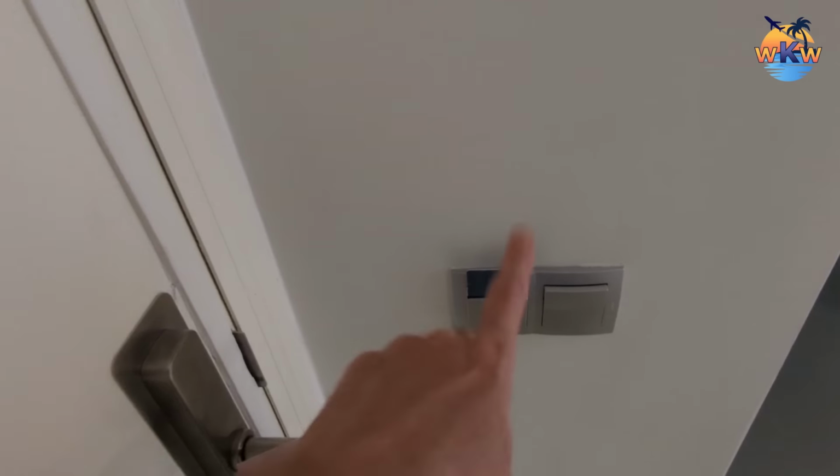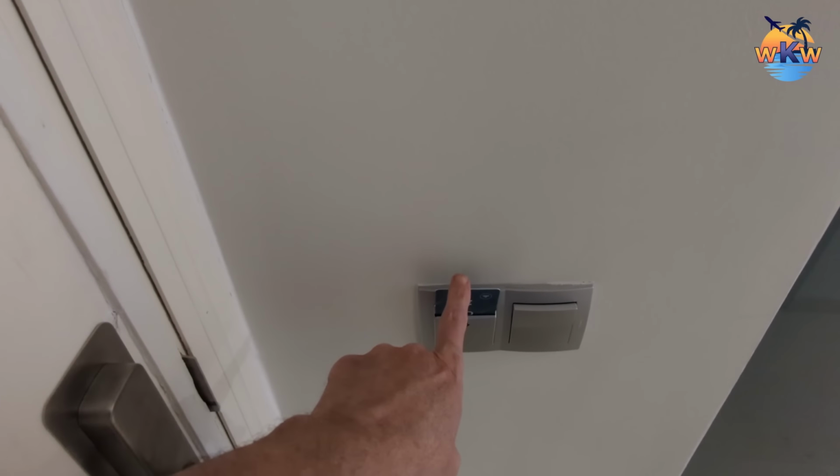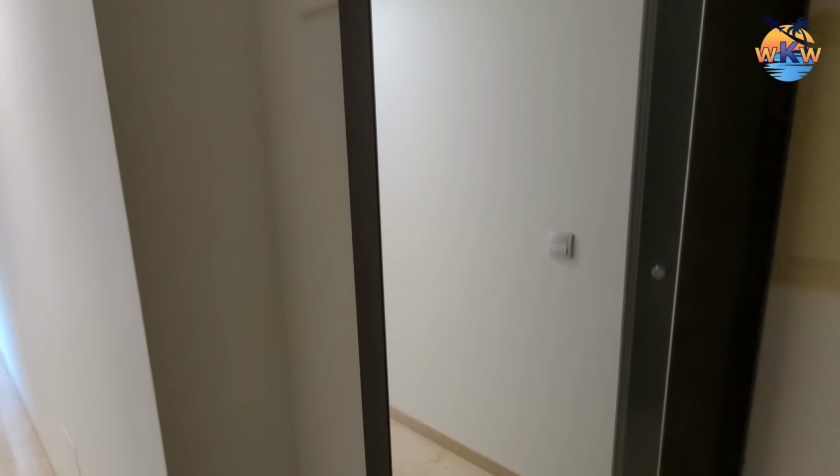This room is classed as the Junior Classic Suite, so let's have a look around. Again, right by the door is a slot for your key card to activate the electricity. I'll do the ensuite in a second. A very large mirror.